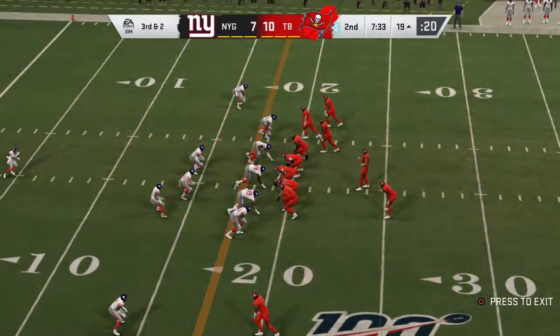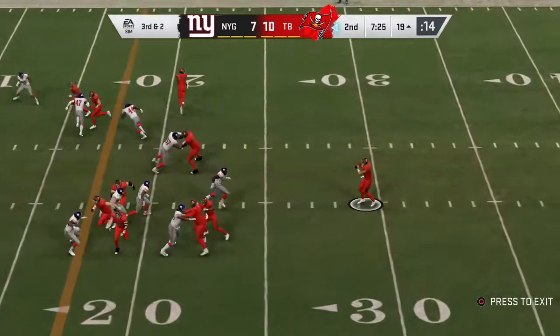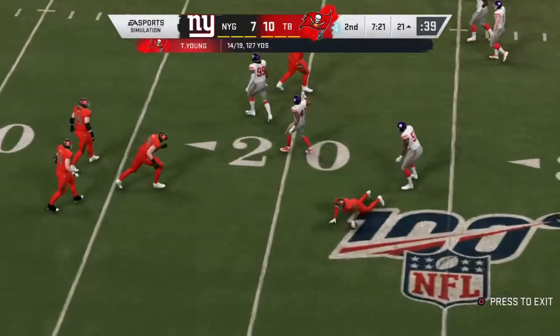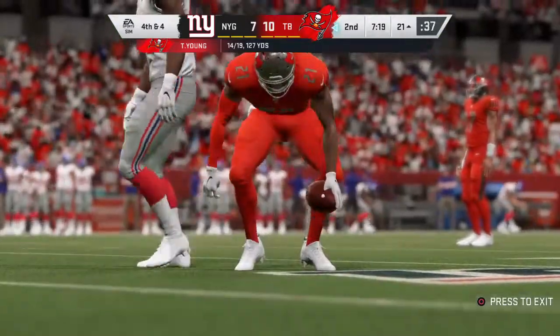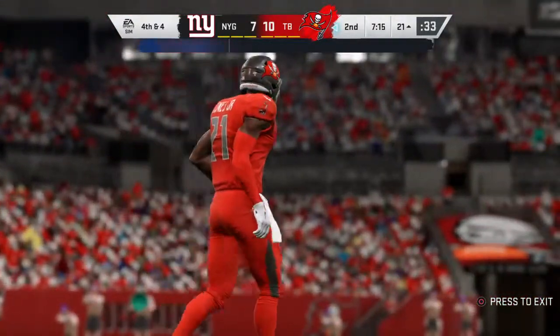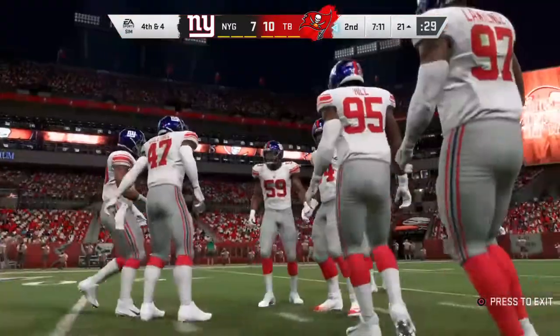The Bucs on 3rd down. They've only converted once in 4 tries. This time they face a 3rd and 2. Back to throw. Now they go screen. It's complete. And he'll wind up losing yardage here back at the 21-yard line. This will be a 2-yard loss on the play. And that'll bring up 4th down.